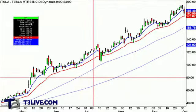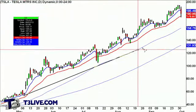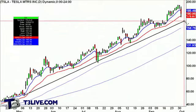So, we'll see what happens tomorrow. I know guys on the floor actually made money short this. Congratulations, I did not. Here is the trend that's been intact for a very long time, okay?